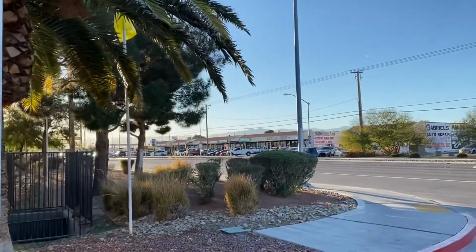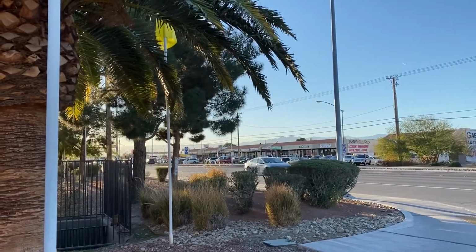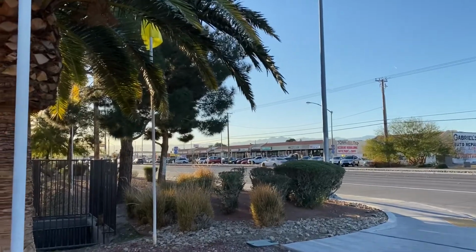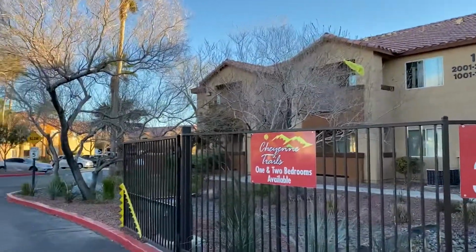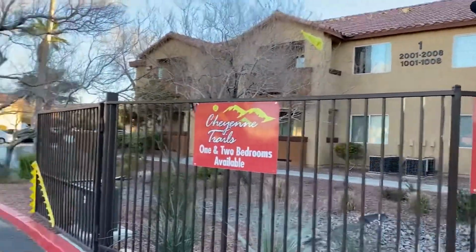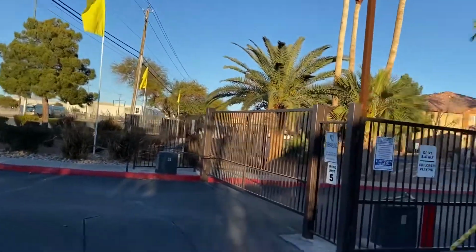This is North Las Vegas Boulevard. A lot of businesses here. Picture perfect. Siam Garden. I'm assuming that's Thai furniture. Cheyenne Trails. 1 to 2 bedrooms available. 3330 North Las Vegas Boulevard. This one looks gated, which is nice.